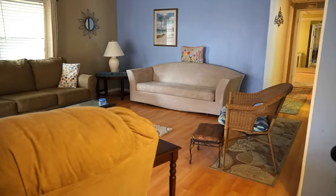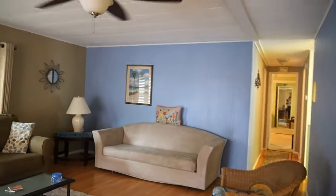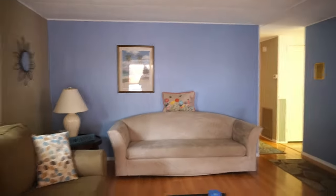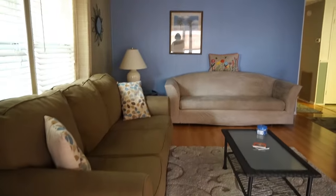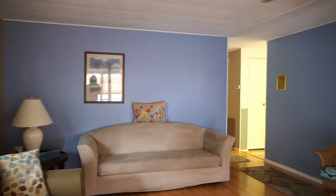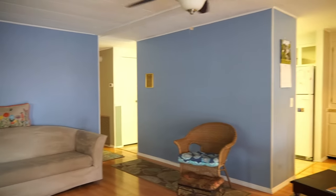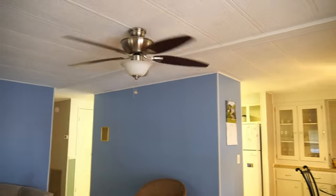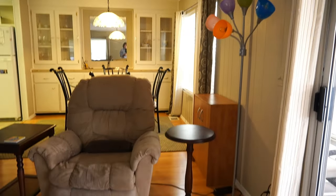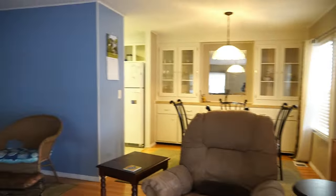Sugar Creek is located in Largo, Florida. Family owned and operated. It's a great park. You're right across the street from the Largo Mall. You're only about 10 minutes from the beaches. This home has been very well taken care of. You have newer lighting fixtures. Nice big Florida room right behind me.